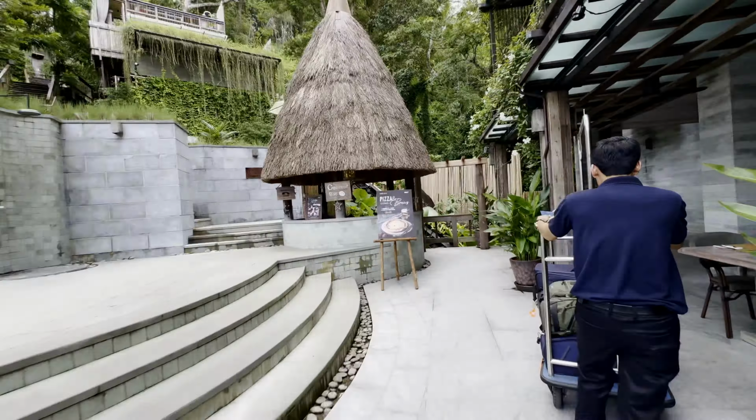Let's see what's inside. I got the villa duplex with a private plunge pool. Very nice. Now, the room isn't large by any means, but it's still cozy, comfortably decorated, and air-conditioned. And there's the plunge pool. I love to take a dip after a long day of touring and taking photos. And the view is amazing.